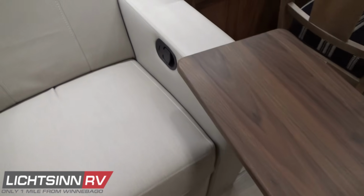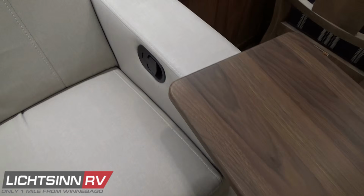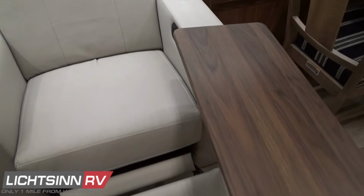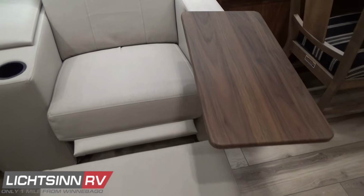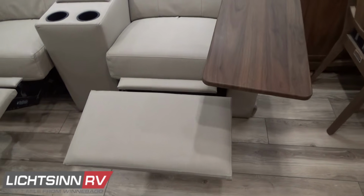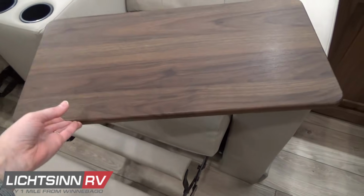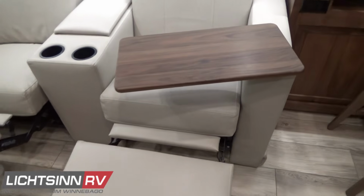A nice elongated tablet workstation is great for a pull-up meal, but also for a tablet or laptop that can be placed on either side. And additional laptop tables are available if you need one for each side.